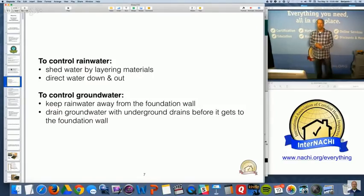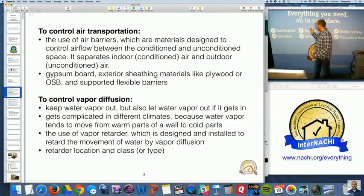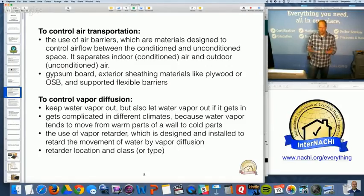To control rainwater, water from above grade, you simply want to shed the water by layered materials on the structure and direct it down and out. To control groundwater, you keep that rainwater away from the foundation wall because it's going to go in if you don't. And you drain groundwater with underground drains before it even touches the foundation wall. To control air transportation, well, you do some air leakage sealant, and you use air barriers, which are essentially materials designed to control the airflow between the inside and the outside, the conditioned air and the unconditioned air, like drywall.